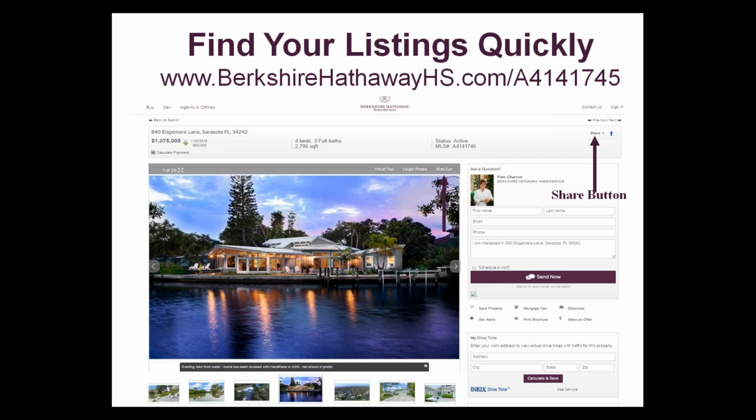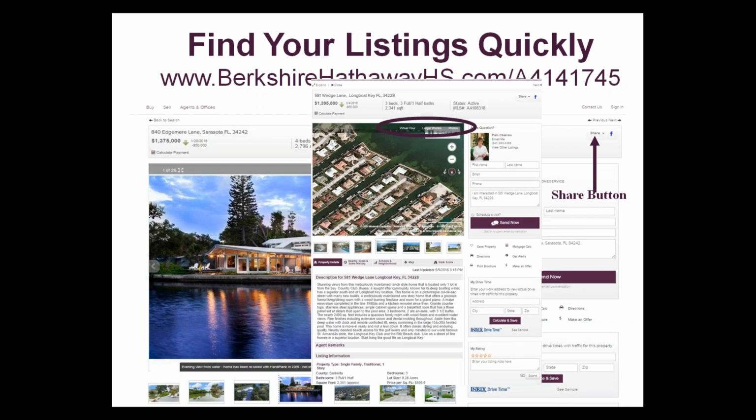There's all the additional photos. There's a virtual tour. There's the larger photos. There's the bird's eye view, which is pretty cool, which looks like this. It's done automatically. You don't have to do a thing, but just a really nice way to market your property. So if you haven't checked out the bird's eye view, I encourage you to do that also.